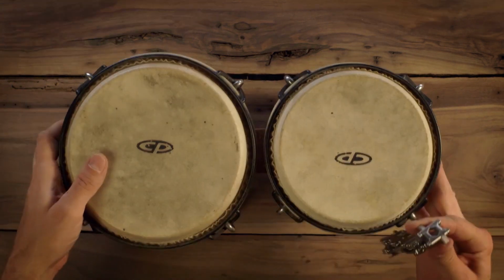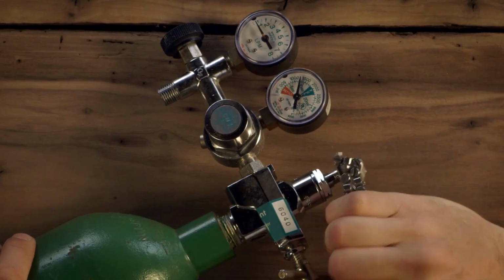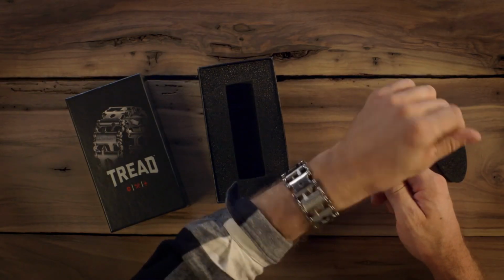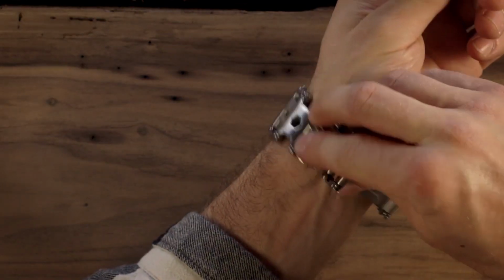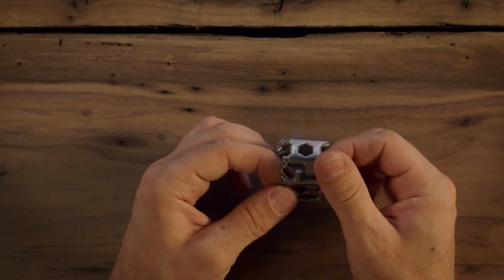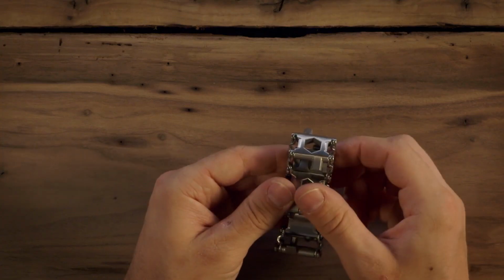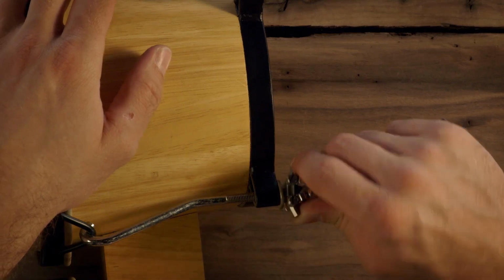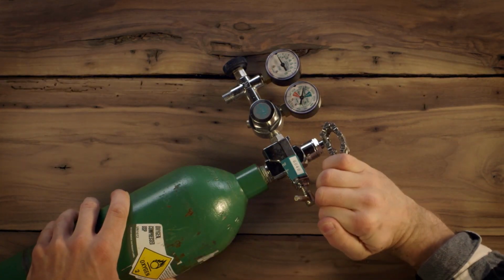The Tread is designed to be modular so you can customize it based on your needs, making it a versatile tool for any situation. It's made of stainless steel, ensuring that it's both strong and durable, and is built to withstand the toughest conditions. Whether you're building a shelter, repairing gear, or need a tool in an emergency, the Leatherman Tread is always within reach. This is the ultimate tool for hands-free survival gear, ensuring that you're never without a tool when you need one.